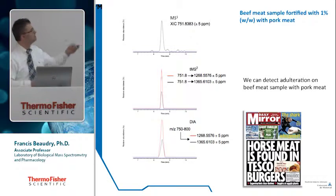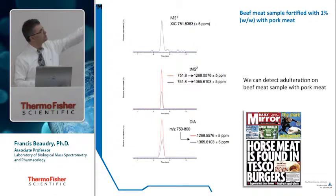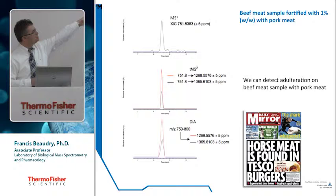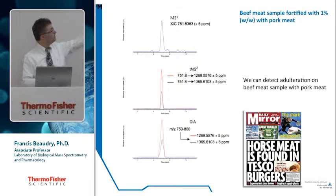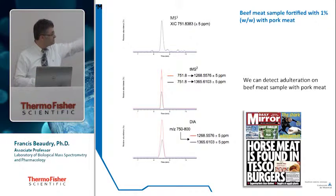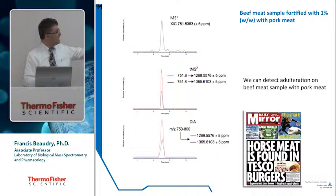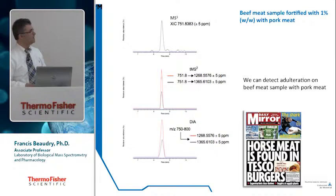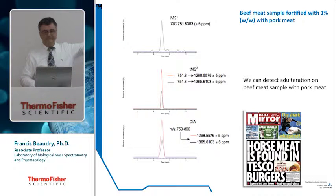So we did the same experiment with horse meat, fortified at 1% in beef meat. We show essentially the same thing, where we can detect the myoglobin peptide very easily. Following that, we can detect the fragment ions that are very, very specific. And when we look at the appropriate windows, we also extracted the very specific fragment ions, and again, very, very specific. So I hope I convinced you we can detect adulteration of beef meat samples with pork meat and horse meat as well, okay?